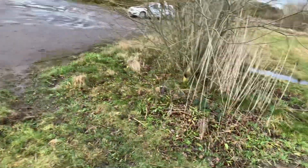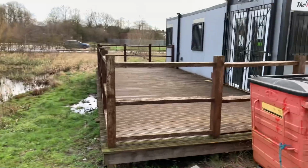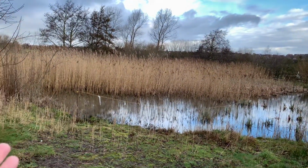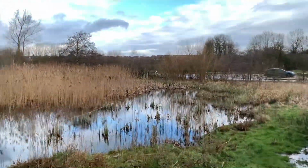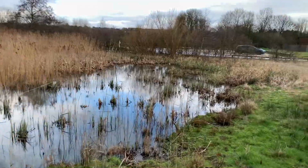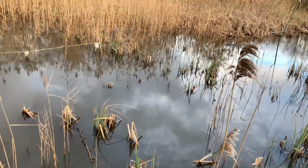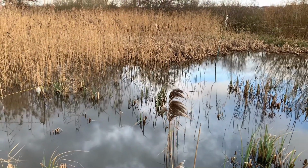I don't know, how far could you really take it if you had that next to your cafe here? That'd be a nice presentation area for kids. There's a fish in there actually. I've just seen a fish top. Definitely a fish in there, like a little roach or something. Something's just topped there.